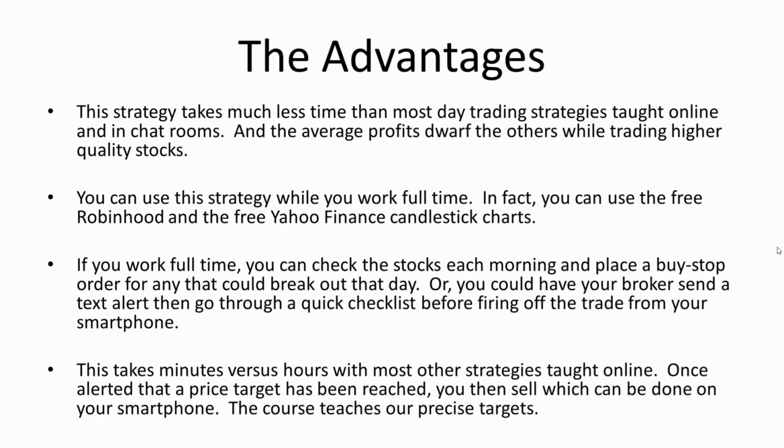Generally these targets aren't reached right away. Usually they take hours or days. Okay, so you're not going to be bothered at work with constant alerts. All right, it's a few trades per month, and it has really great upside potential for your trading account.